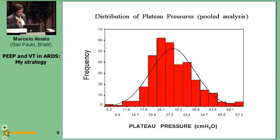I go fast through 2 or 3 topics. First, the tidal volume. So this is the data gathered from recent randomized trials on mechanical ventilation. And then we have here the frequency distribution of tidal volume used and plateau pressures used in these trials.